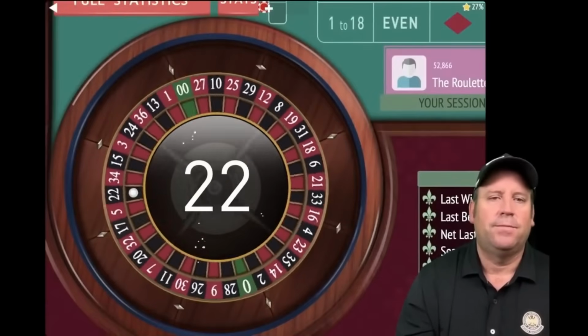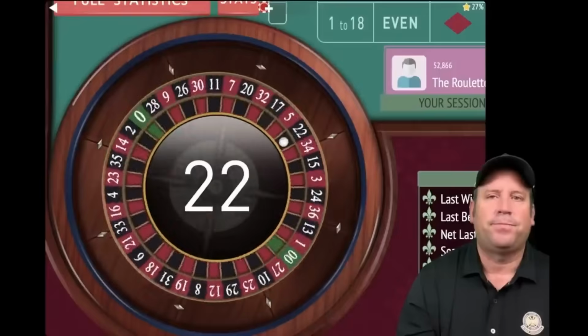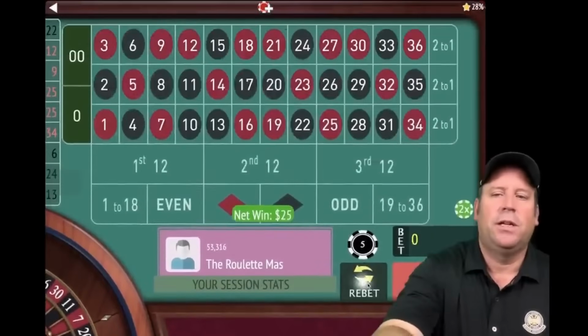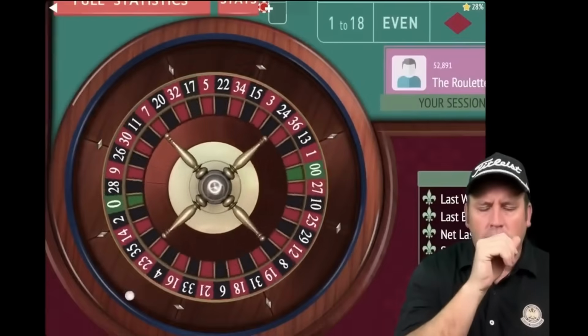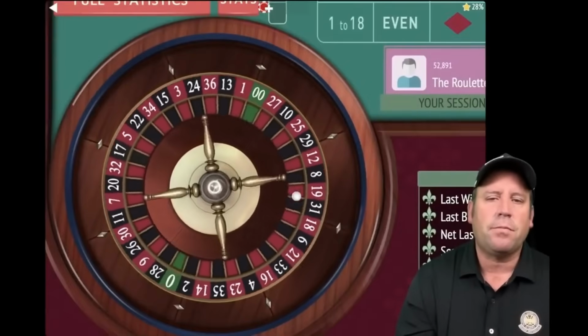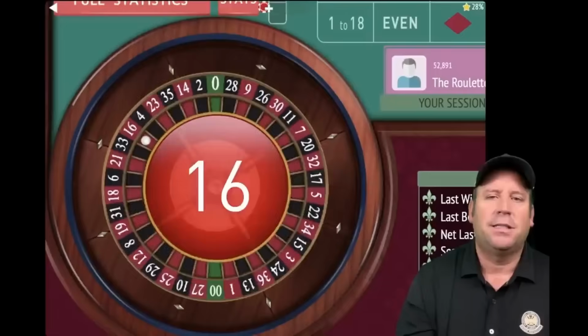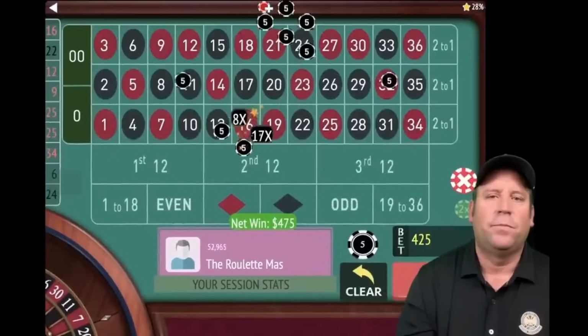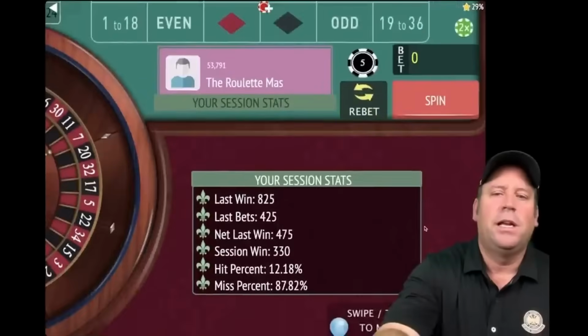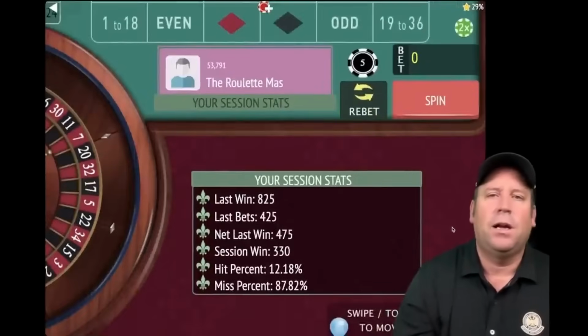All right, here we go. That's a 22 black. It's a $25 win. Let's go ahead and just rebet and spin. Now we really need to get one of those numbers in the golden circle. That's a 16 red. That's a $475 win.